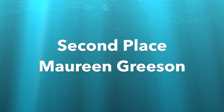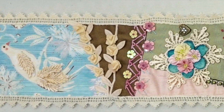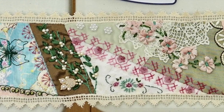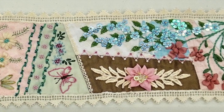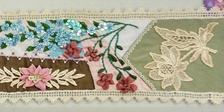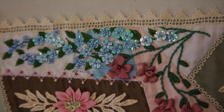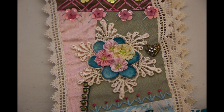Second place went to Maureen Greeson for her lovely bell pull. It's got a lovely mix of patchwork, embroidery, and embellishment using various items from the kit. I loved this spray of sequined flowers and wish I'd thought to do something similar, and her lovely silk ribbon embroidery. And here's how she used some of that rayon ribbon.